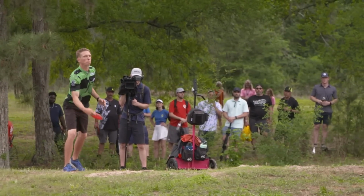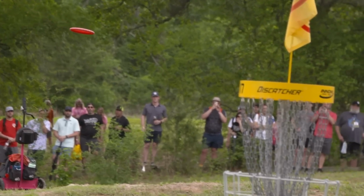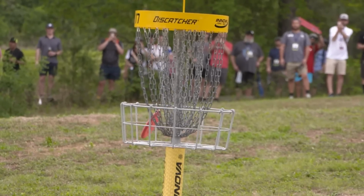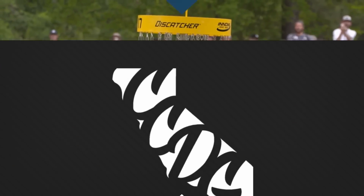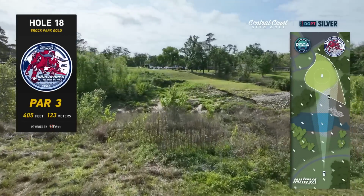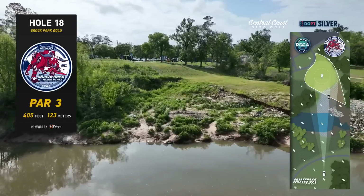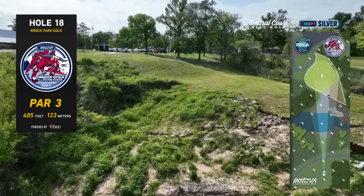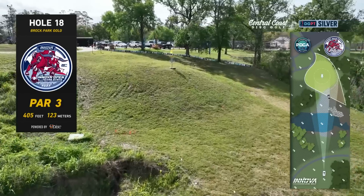Down onto the sidewalk and then around the corner back up the hill to the tee pad of the 18th, where we throw back across the Greens Bayou. Look out for the alligator gar or a rogue catfish. It's a body of water that connects all the way to the Gulf of Mexico, just about a 45-minute drive to the southeast to get to the bay down in Kemah.